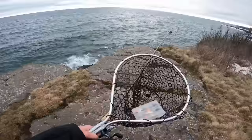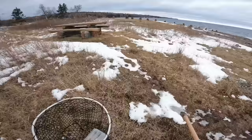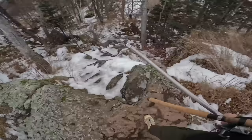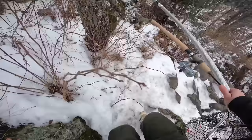Well, I think if I fish from way up here, I'm gonna need a longer net. The waves here are so powerful. It's honestly like the ocean, especially when the wind's up like this. People actually come here to surf because it's one of the only Great Lakes that you can surf. It's also one of the only places that you can find a stair set that looks this inviting. Oh, it's a straight up ice hill.